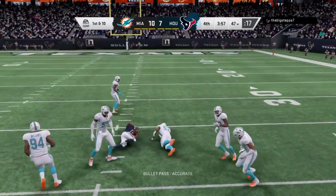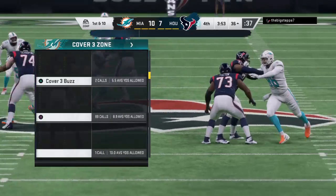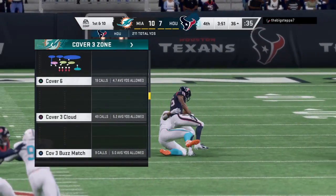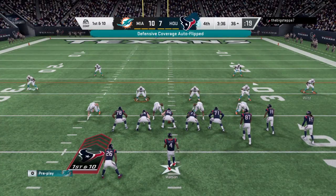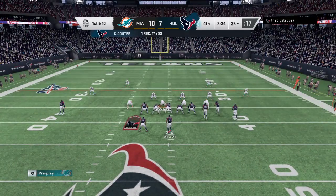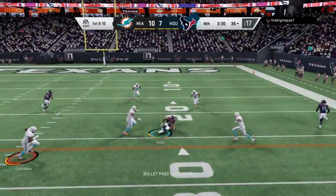Now it's Watson. Man open, that's Kiki QT complete. And he is tackled inside the 40, not quite to the 35. Give them 17 on the pickup there, and the Texans also get a new set of downs. So now 1st and 10 as they've crossed into Miami territory at the 36.